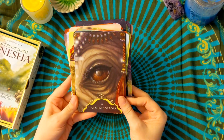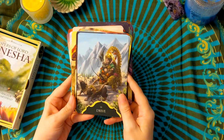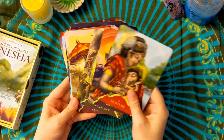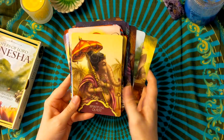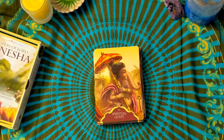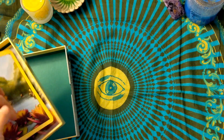And oh, look at that card. I'm not always a big fan of the glossy cardstock, but it is a really, really beautiful deck. So yeah, just very loving, nurturing, and a reminder of what I'm capable of. So those are my decks for July.